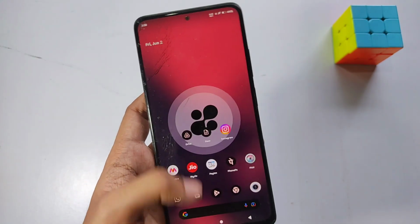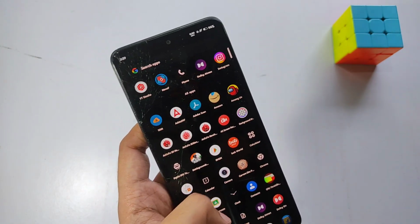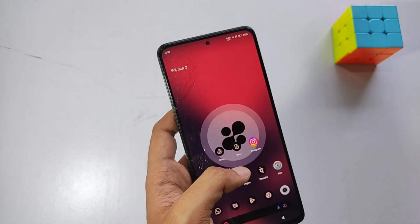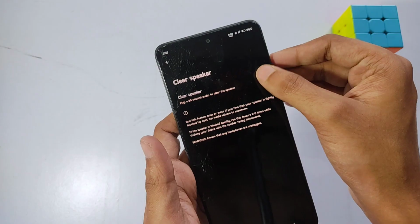And now let me talk about the features and customizations of the Project Elixir OS. As I mentioned earlier, you get some customizations with the launcher, but apart from this, you get much more features in the settings like clean speaker.